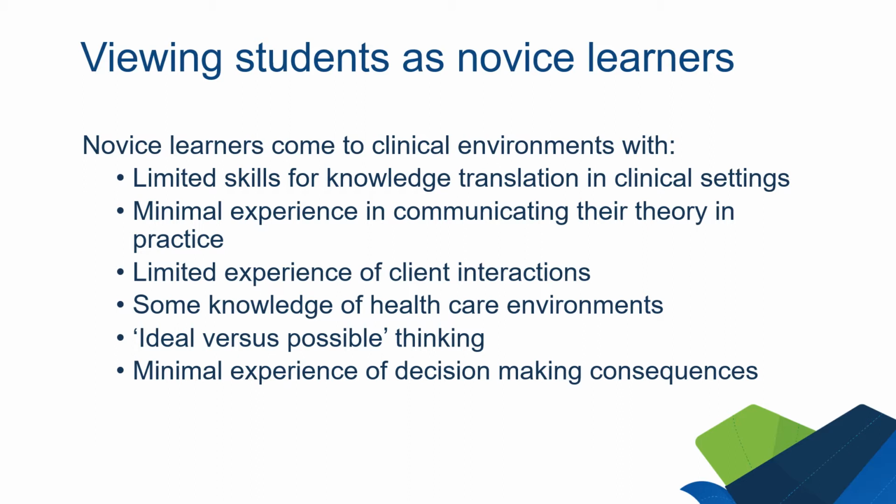Novice learners have limited experience of patient or client interactions, limited knowledge of healthcare environments and their impact on care decisions, and it's not uncommon for these learners to be challenged by what we call ideal versus possible thinking as they engage in care and as they reflect on clinical decision making. We also need to be mindful that novice learners have limited experience of the consequences of clinical decision making. That is, experience of getting it right or making mistakes.